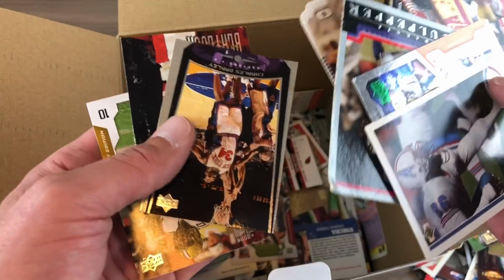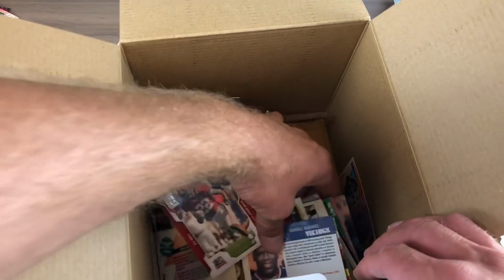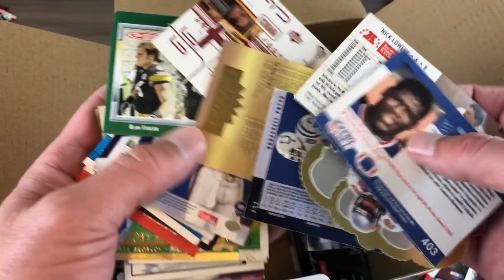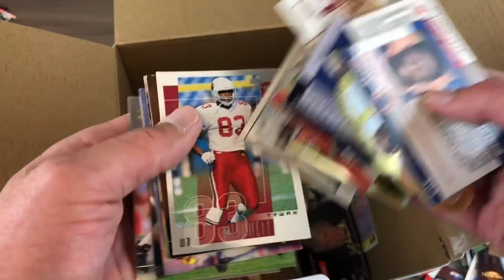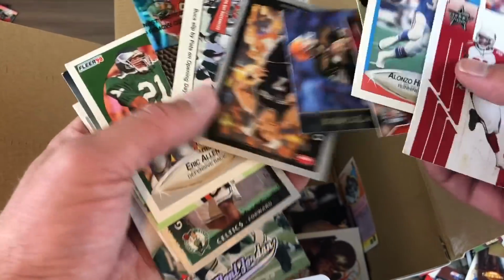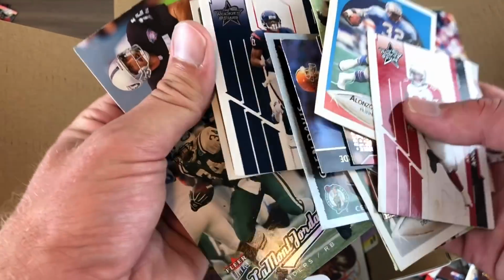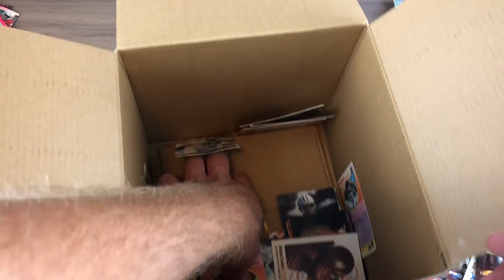I'll go back through all these later on anyways, and most of them will probably just get put in the commons boxes for different sports, but not really seeing anything too great in here. A couple decent cards and top loaders, but it looks like my luck has run out on this box. Maybe I passed up something good, I don't know. Like I said, I'm sure nobody will hesitate to scold me if I did pass over something.